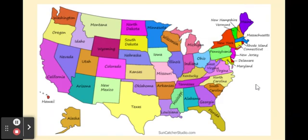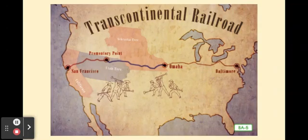So again, where the Missouri River ended, they wanted to take a railroad and build it all the way out west to Sacramento, California. It took two separate railroad companies to build the Transcontinental Railroad, the Union Pacific Railroad and the Central Pacific Railroad. The Union Pacific Railroad Company started from Omaha, Nebraska, where they laid their track going west. So they started here and went out west.